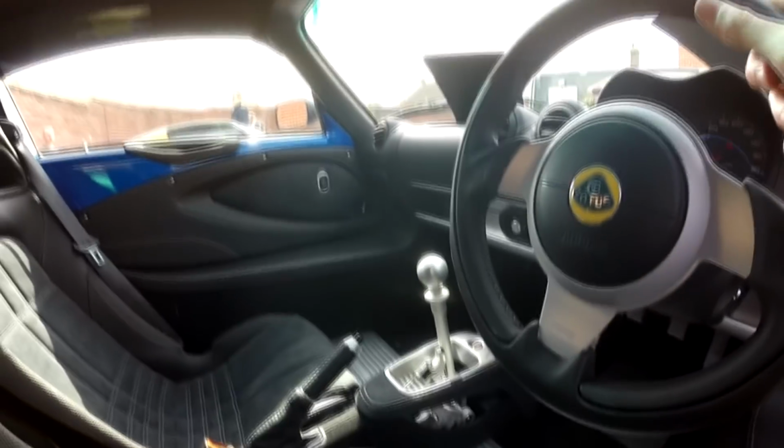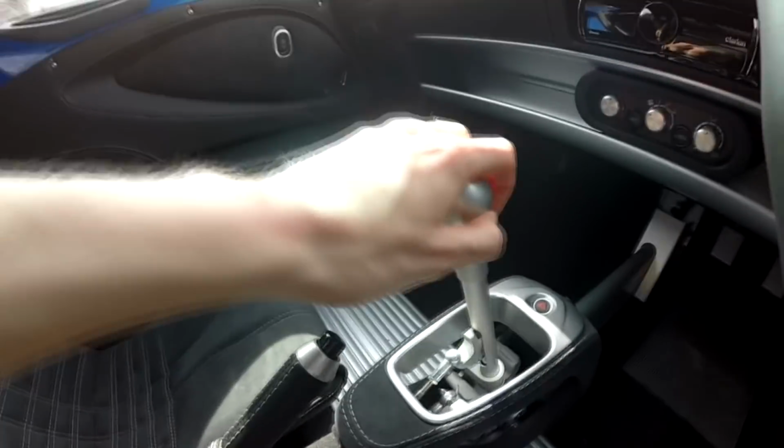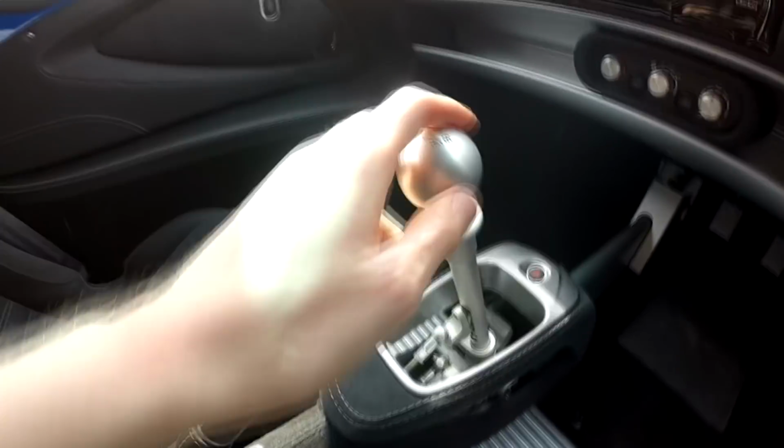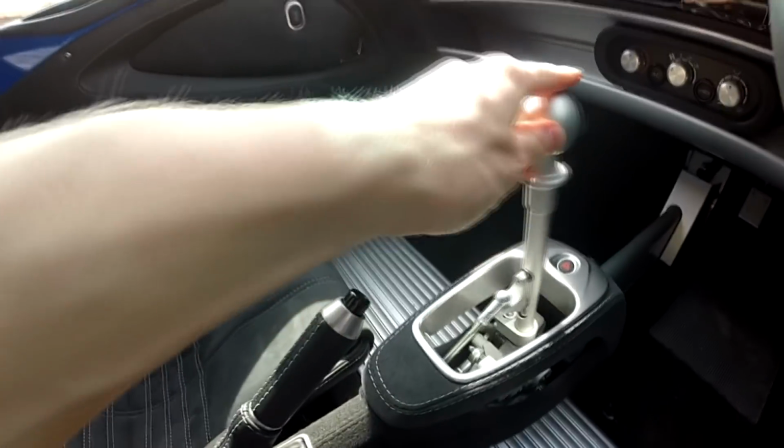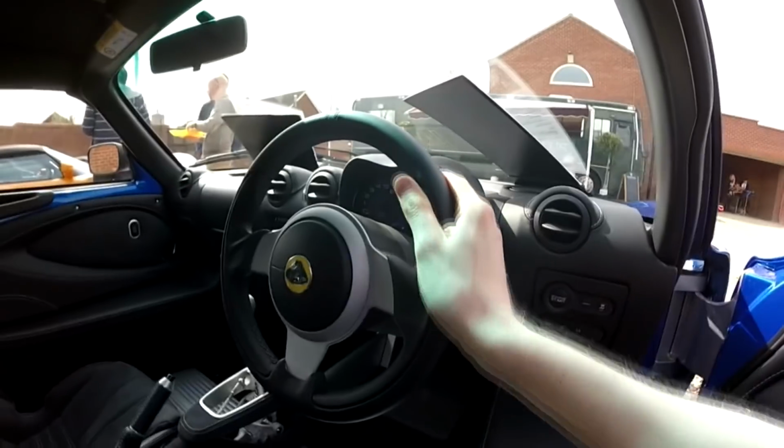This is inside a current shape Elise. Exposed linkage gear lever, which feels really nice and meaty actually. That's just really solid, that's lovely. There's not much in the way of luxury, but there's a lot to be had in the way of fun when you get behind this little wheel.